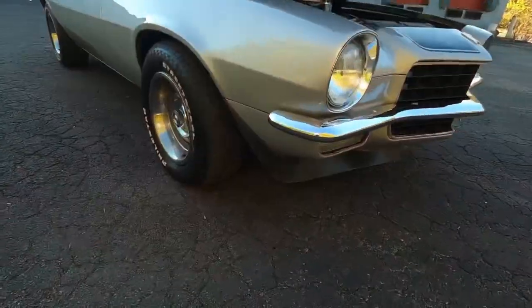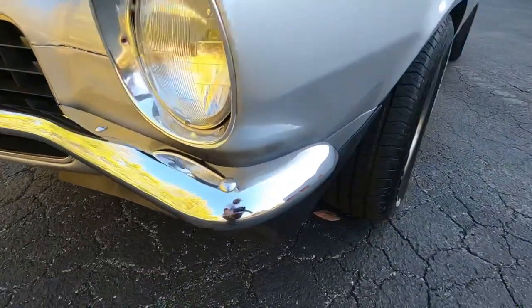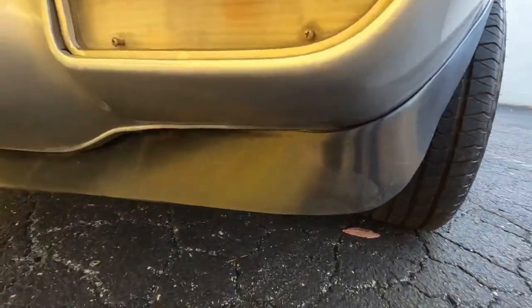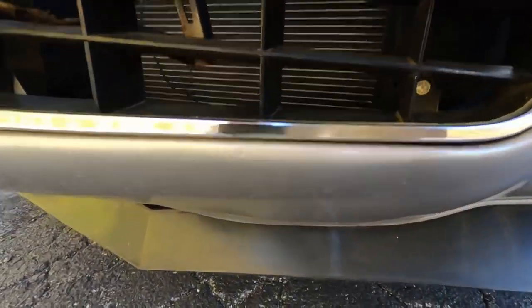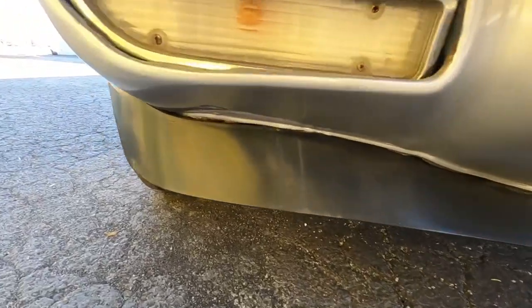Let's go. Coming around the front here. Nice clean chrome bumper in the front. You can see down on the lower portion, there's a little crack there. Little spot here. A little bit of surface rust trying to come through.